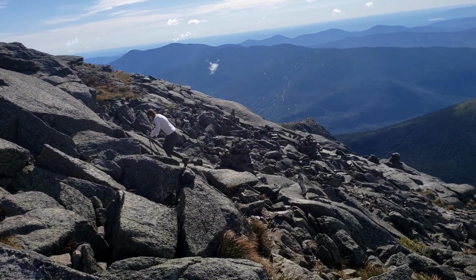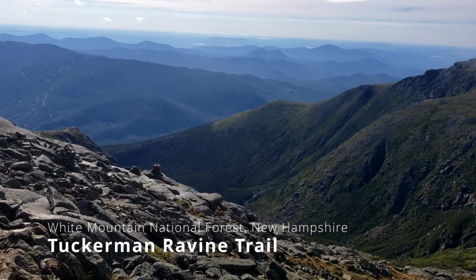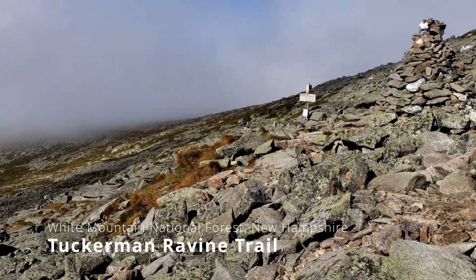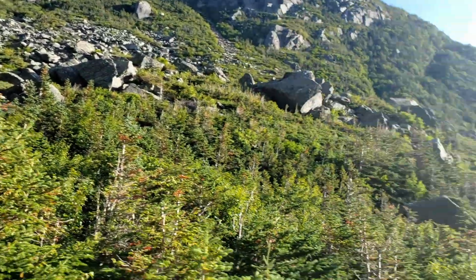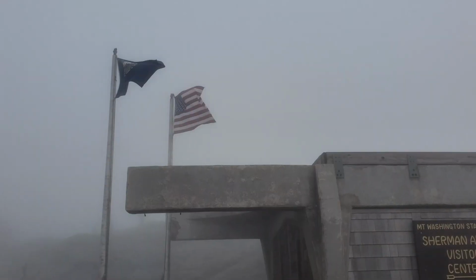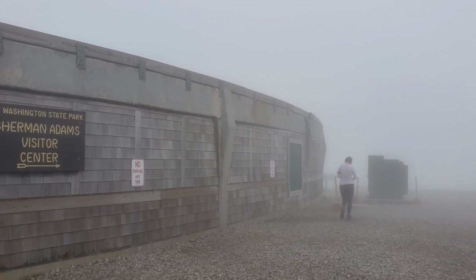Becky, tell us about the Tuckerman Ravine Trail. Tuckerman Ravine Trail is in Mount Washington State Park in New Hampshire, and it summits Mount Washington, which is one of the most... Is it the windiest or most extreme weather? That's where I lost my hair. Yes. It was so windy. It's 4.1 miles one way, and you're going to have 4,300 feet of elevation change.